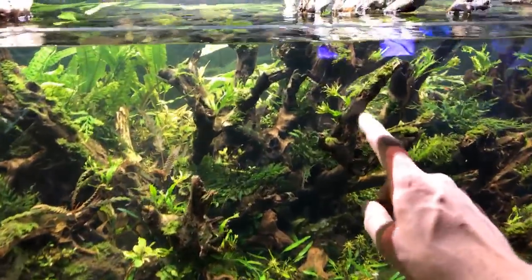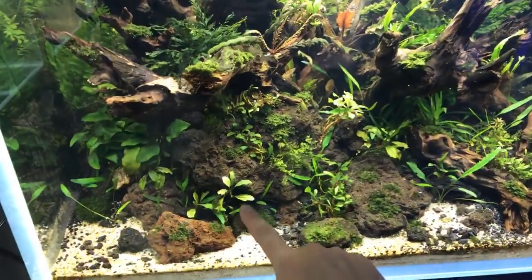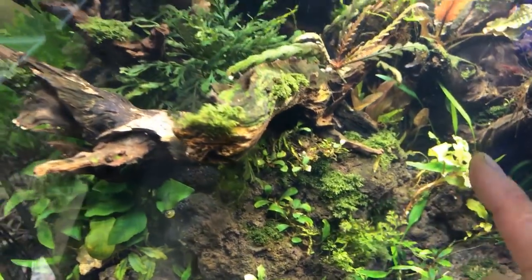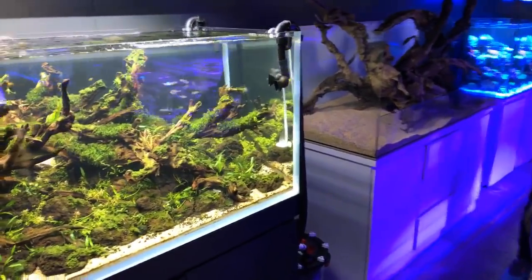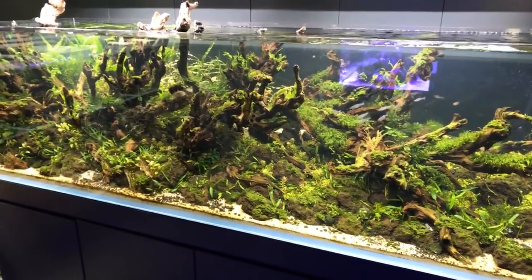We got some Windelov Java fern. Got some Bucephalandra varieties here and here. And I guess it's like a mini Pellia that's been put all over the place. That's actually not a moss, but it looks so cool, and it's actually really, really easy to grow. Here we go. Gonna move over here. Yeah, a really nice nature style aquarium.